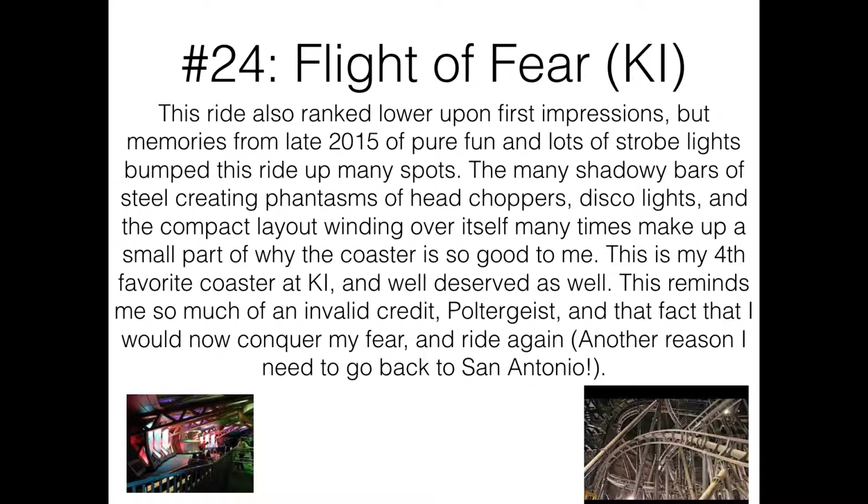Number 24 is Flight of Fear from Kings Island. Now, this ride also ranked lower upon first impression, but the more I thought about it, the more I realized this was probably the most fun ride I've been on. Darkness, strobe lights, alien theming, all these fantastic things. Then the whole shadowy bars of steel creating phantasms that make you think you're going to cut your head off.